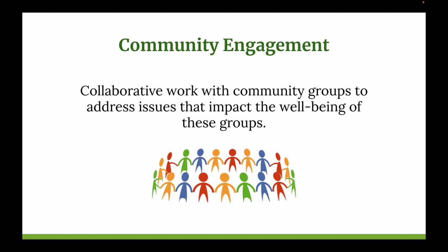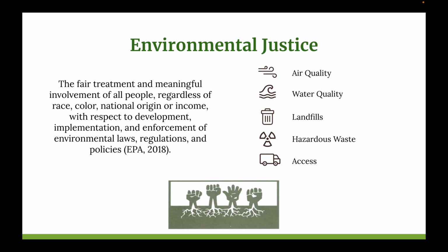Many people are harmed by the effects of big industry and often do not have a say or power to implement change. Environmental justice pushes for the fair treatment and meaningful involvement of all people, regardless of race, color, national origin, or income, with respect to development, implementation, and enforcement of environmental laws, regulations, and policies.